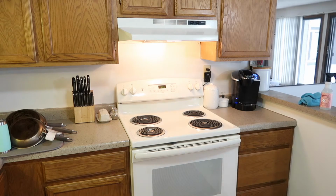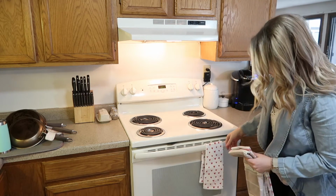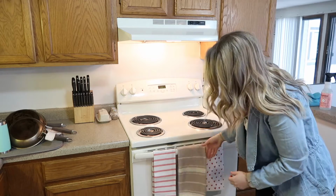Moving into the kitchen, I always love to switch out the hand towels that we keep on the stove. This year I picked up a 2-pack from the Target Dollar Spot, and then I already have this red one on hand that I placed in the middle.